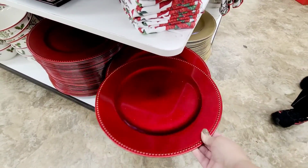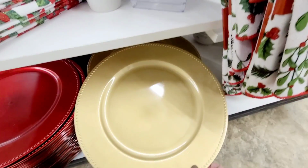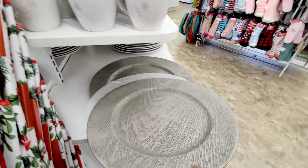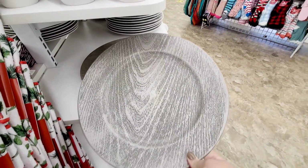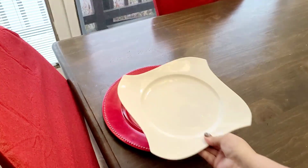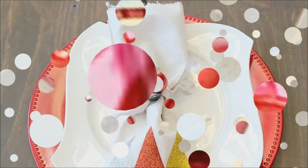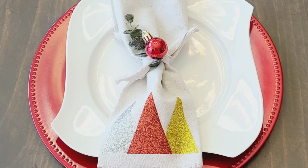For the seventh item are these chargers. These are beautiful. They're large. The red color one are beautiful, and there's a golden one too. And I just saw for the first time that they have a faux wooden gray and white one. Stunning. I brought a red one home, and I'm going to show you what a beautiful place setting it would create with just a simple few items like the charger, a plate, and then a napkin that I DIY'd on a recent video.